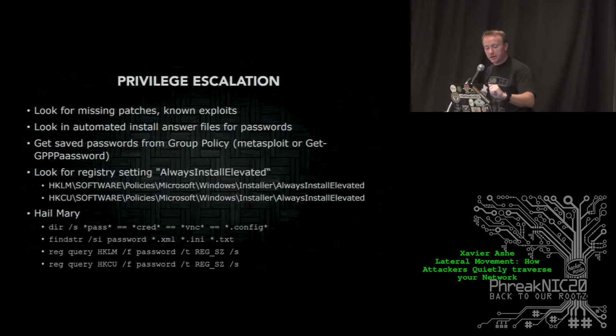Then there is a registry key, always install elevated. If you run an MSI file, it usually prompts you with that UAC prompt, right? It says, this requires administrative privileges, you don't have them, please type in a user account that has them. Or if you are already running as an admin, you can then just say yes.